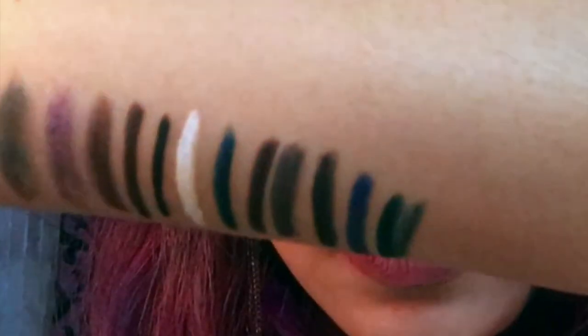I mostly buy more of blue and purple shades, and now I have almost all the shades which are available in a market. So lately I have just stopped buying eye pencils. The only eye pencil I bought recently is the white one, because I never had a white eye pencil.